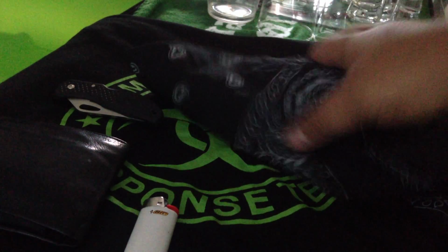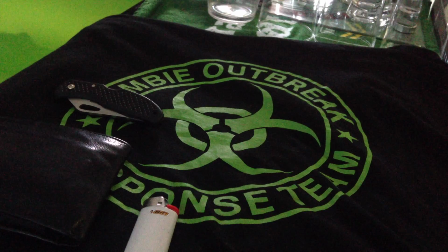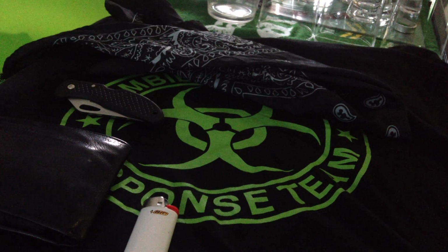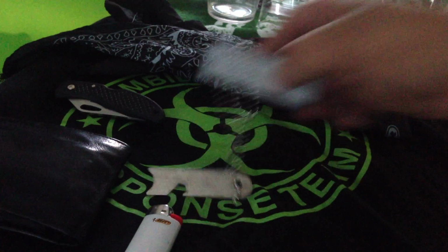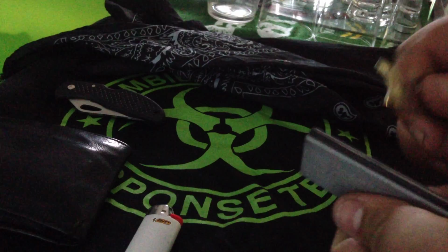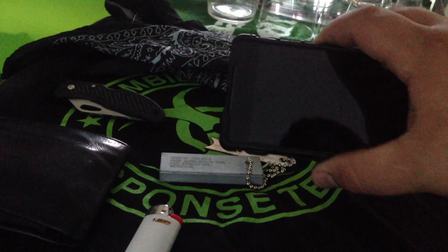Bandana, which is for filtering water or anything you might need. It's not too bad for keeping the wind out of your eyes on a motorbike either. Little fire starter. It's not the best quality, but she gets the job done eventually. My phone. Phone's a handy tool to have.